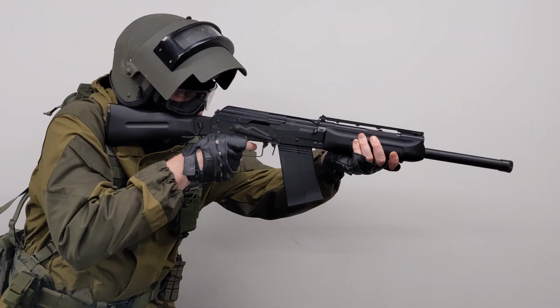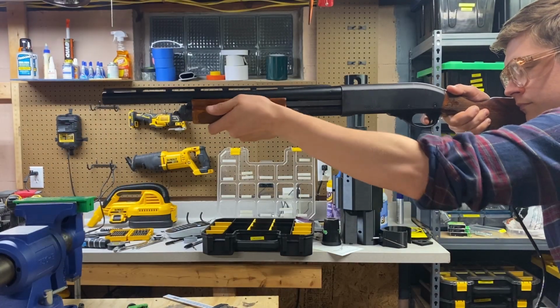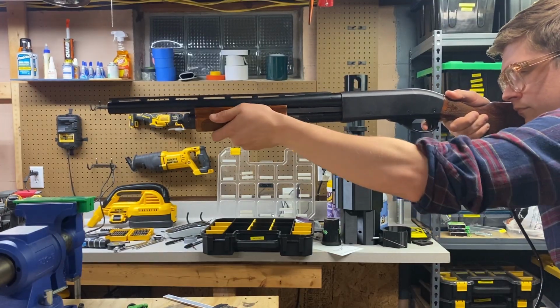TM has done a great job of making this feel more substantial than a normal gas blowback rifle, and it's the polar opposite of the anemic puff of the 870 or KSG.